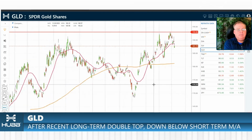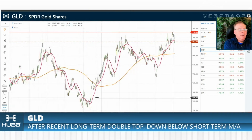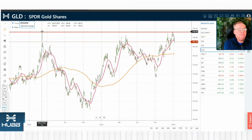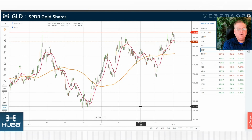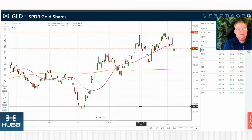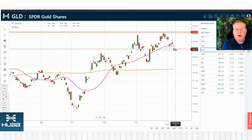In fact, let me pull in more data on the chart. You can see here October of last year is where this chart is now. We go back even further, and oh my, we've got to go back to March of 2022, that spike high back there. That's how long it's been since gold has been up this high. So it's no wonder that we came right up, tested that area, and then are selling off.